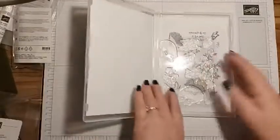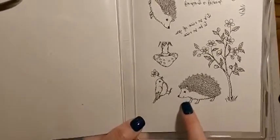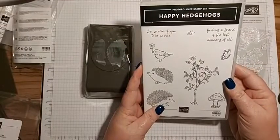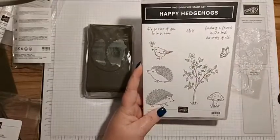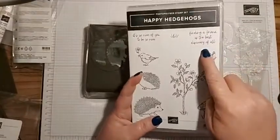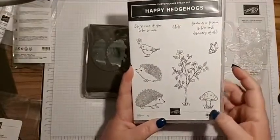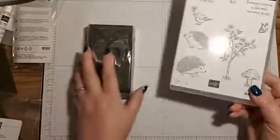Very nice. So these are so sweet. I love the faces on these hedgehogs. They're so cute. And the sentiments are quite nice. It's so nice of you to be so nice. Ooh. See, now I'm going back to my school days where they said you shouldn't put nice twice in the same sentence. And finding a friend is the best discovery of all. It's so cute. And a little toadstool and a birdie with a flower. So yeah, this is going to be cool. I love it. I probably could do a one-sheet wonder with those hedgehogs.